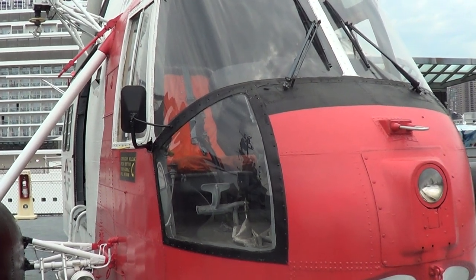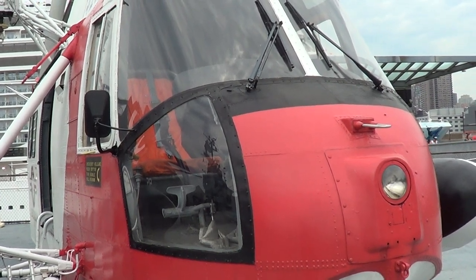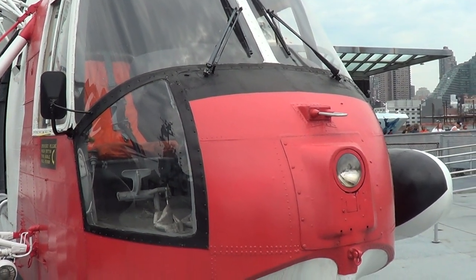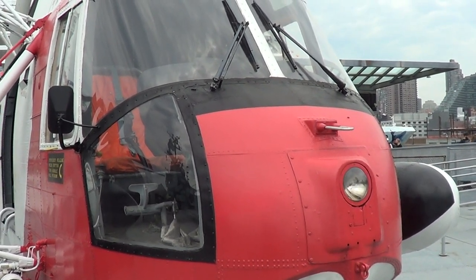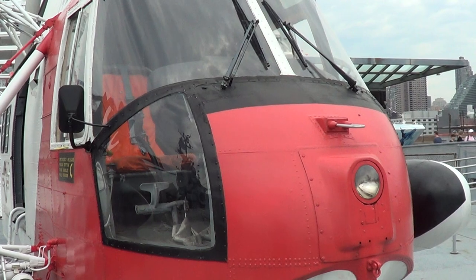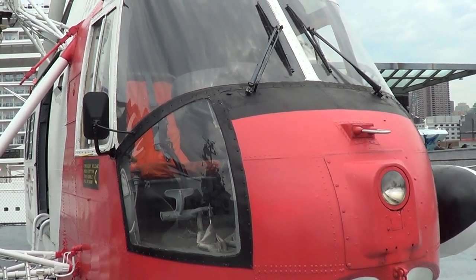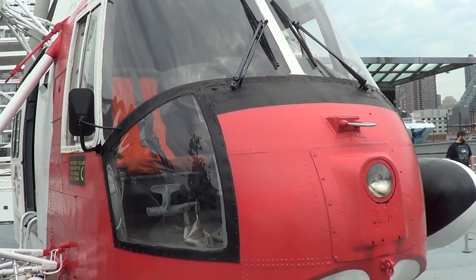HH-52 Sea Guard. In 1962, the US Coast Guard selected a modified commercial helicopter, the Sikorsky S-62, first flown in 1958, as a replacement for its aging H-19 Chickasaw and H-34 Choctaw helicopters used for search and rescue operations. How good was this modified commercial helicopter, now known as the HH-52? It has the distinction of having rescued more people than any other helicopter in the world.